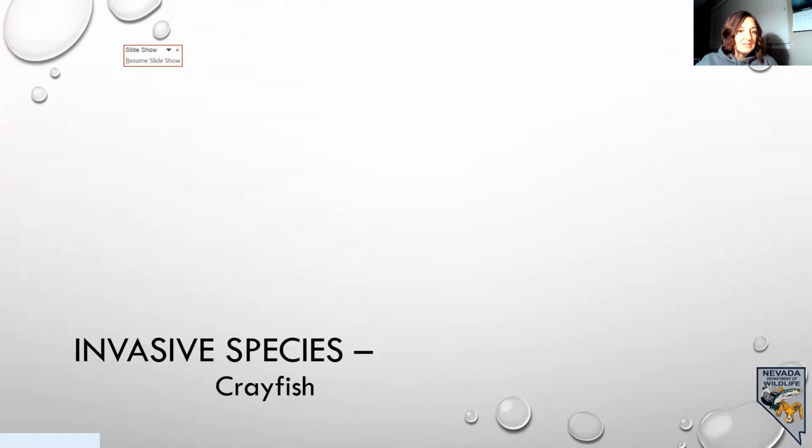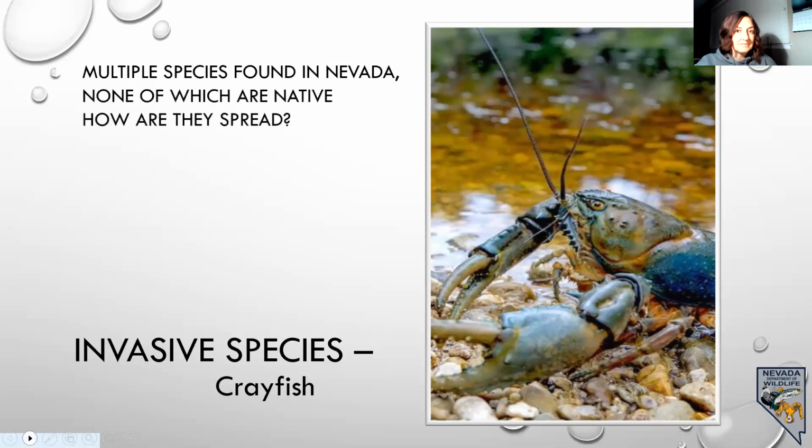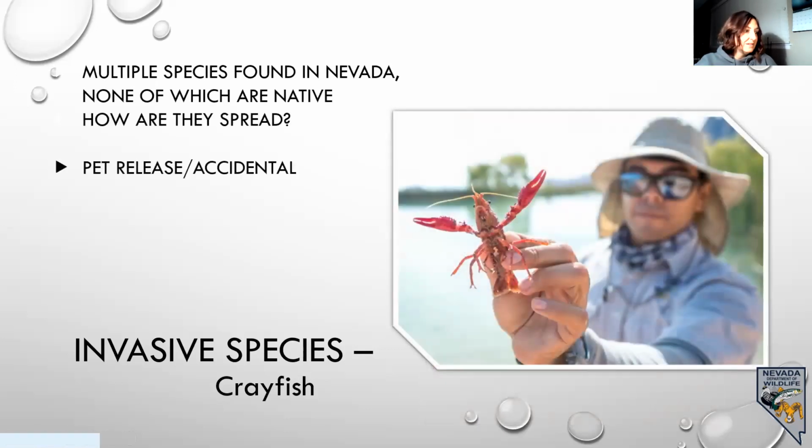So there are multiple species, unfortunately, and none of them are native to our area. People accidentally release them as bait, or they have them as a pet and then accidentally release them into the wild. So crayfish actually inhabit lakes, streams, ponds, and prefer areas like rocks, under logs, and other debris. The substrate at the bottom of these waters can be clay, silt, sand, gravel, and rock.